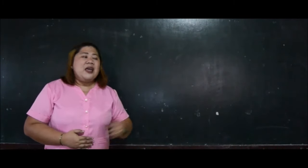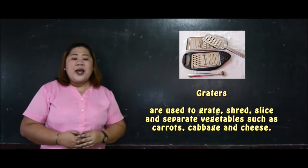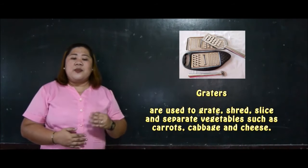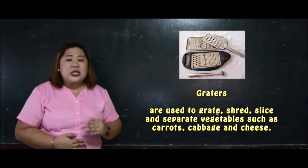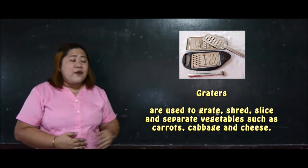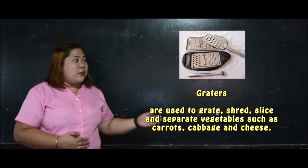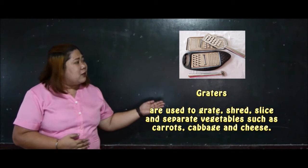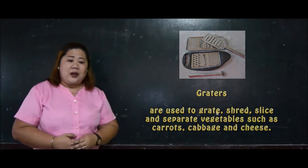Number 3, graters are used to grate, shred, slice, and separate vegetables such as carrot, cabbage, and cheese. If you have observed, we have different types of grater. We have graters for coconut, for cheese, for chocolate, and etc.